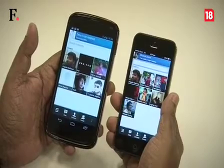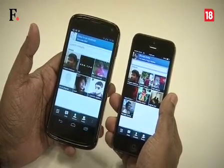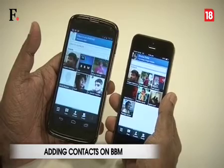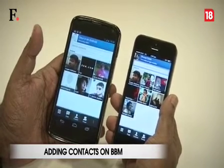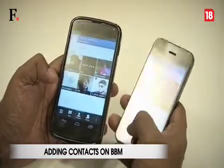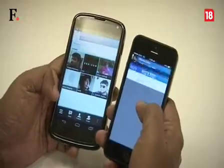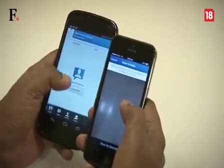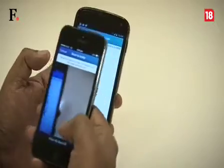So what I want to show you quickly is how easy it is to add somebody to your BBM list, and then also how easy it is to delete somebody. That's something that's a huge security nightmare on WhatsApp, because pretty much anybody who has your number can add you, but here it's very different. You've got to accept it. So all you do is go to invites. There are many ways of inviting. You can invite by barcode, and you can just scan the person's barcode, and bingo, you'll be added.